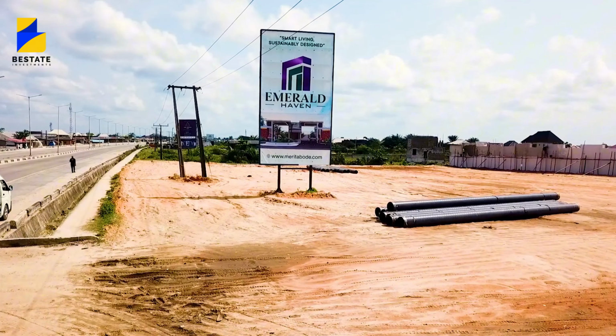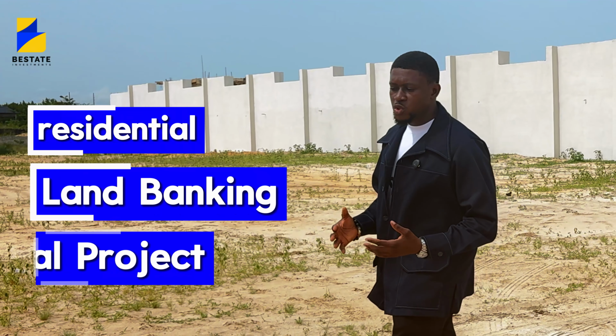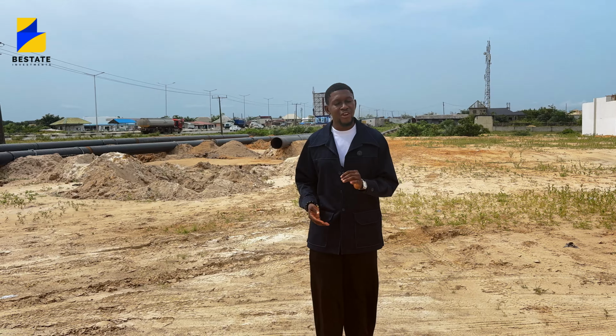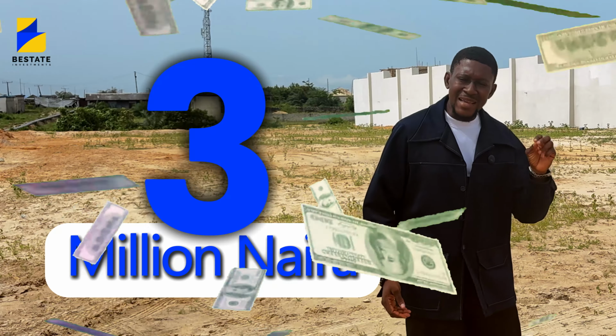It's a mixed-use estate. So whether you want to do a residential project, land banking, or a commercial project, this estate has that variety of use cases for the plots within the project. Whether you're looking for something that has an affordable payment plan, it also comes with a flexible payment plan up to 12 months with a low initial deposit of just 3 million naira.